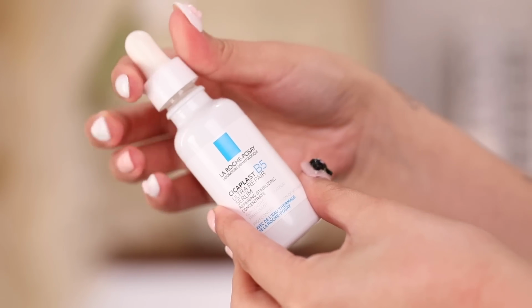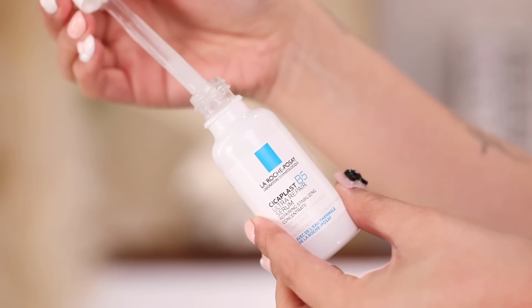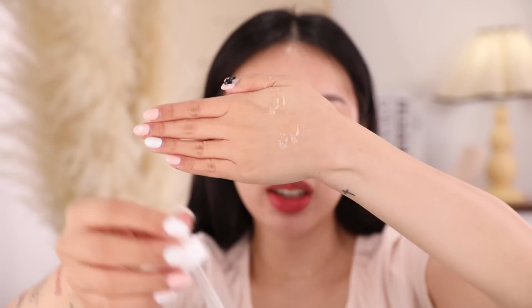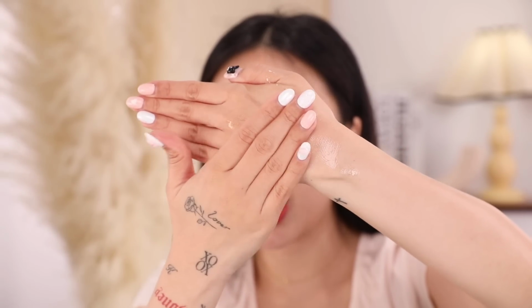For you fuss-free drugstore guys, I recommend this one from La Roche-Posay. This is the Cica Blast B5 Ultra Repair Serum. I really like this one because it's actually great for everybody, even those with sensitive skin. It is a bit thicker, it is really viscous, and it has a little bit of a cloudy look to it. And look, it has a little bit of a pull to it when you tap it in your skin.